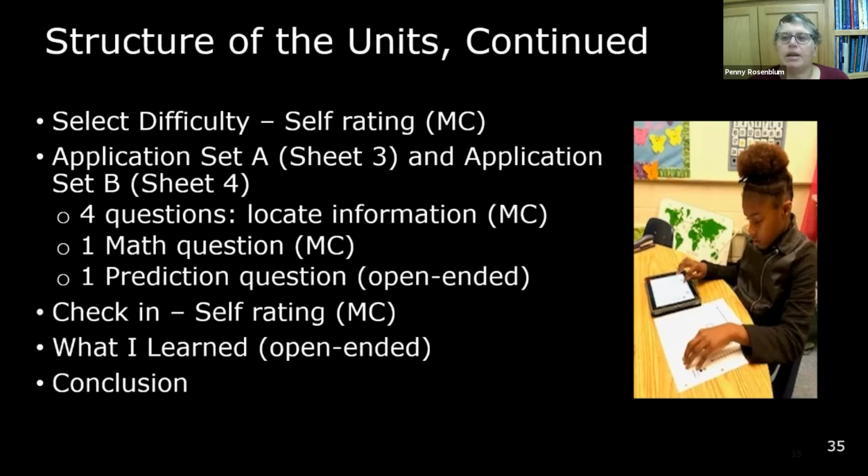Then they get one math question where we want them to actually take 2 pieces of information and do a computation. And then they get an open-ended prediction question. We ask them at the end of the unit to check in and rate themselves very similarly to that select difficulty. And then we ask them an open-ended question about what they learned. And then we have a conclusion. We see a student, she's got her right hand on the iPad and her left hand on the braille.